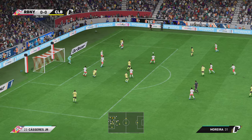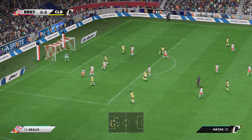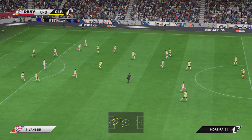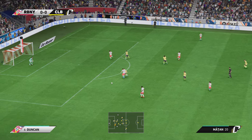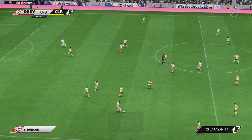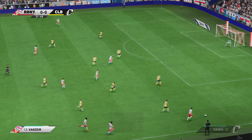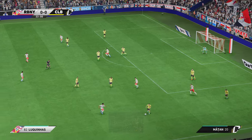And still they wait for the chance. Could be! The crossbar got in the way. Well, no danger now. Well, that was a bit unlucky, because you just get the feeling they need to make the most of one of these chances. Luquinhas. Making progress. Well, simply couldn't beat the first defender.